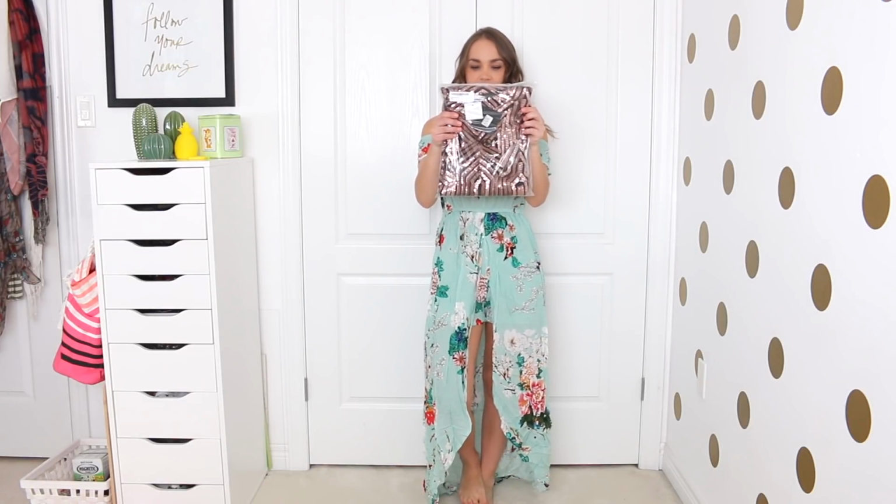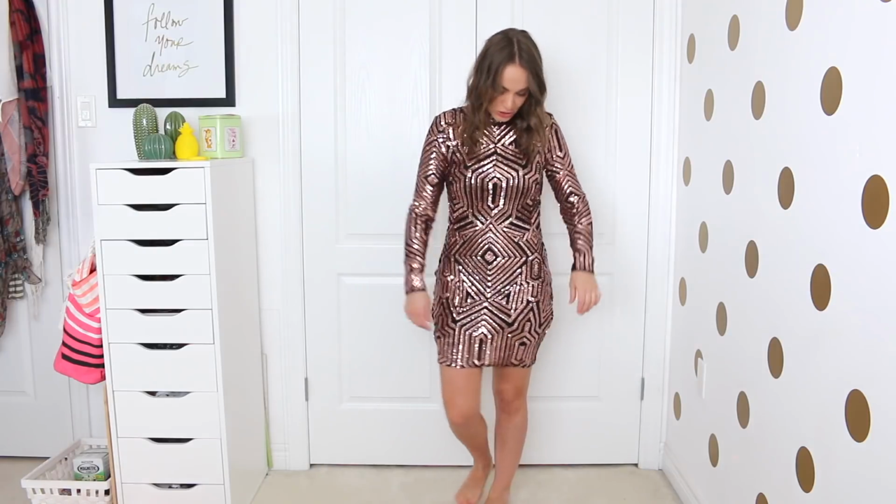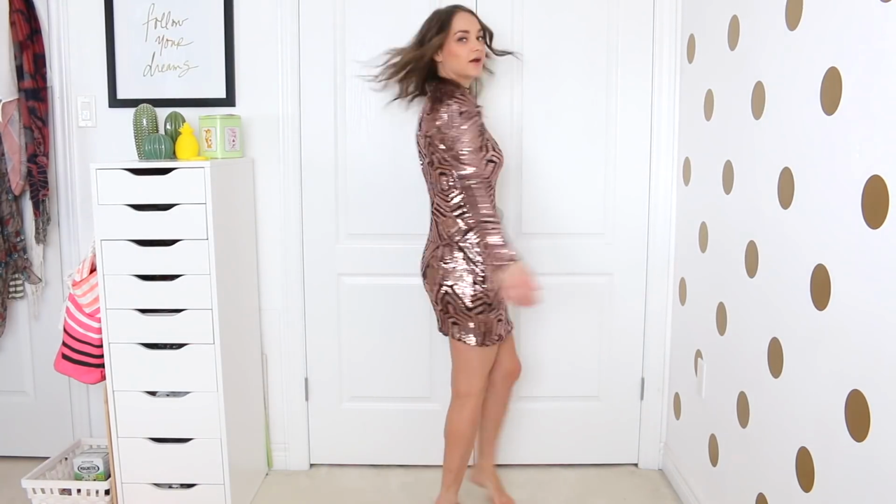Now we're going to move on to a sparkly dress because they are just fun and everyone always wants to wear sequins. So we're going to try this one next and see how it goes. This is the second dress and it's all sequins and I absolutely love it. I feel like I want to keep this even though I'm not going to prom or have any place I could wear this, but it is so fun and cute to wear.